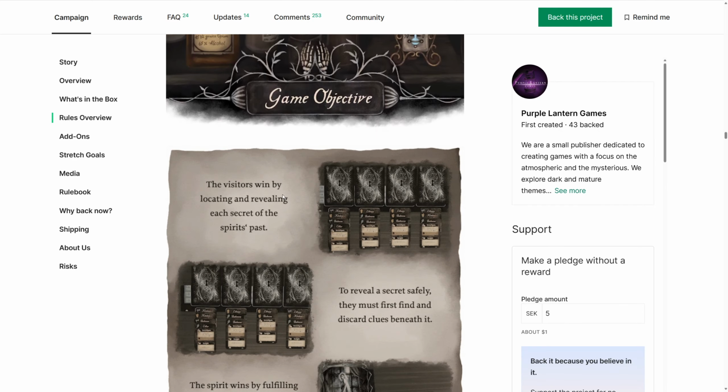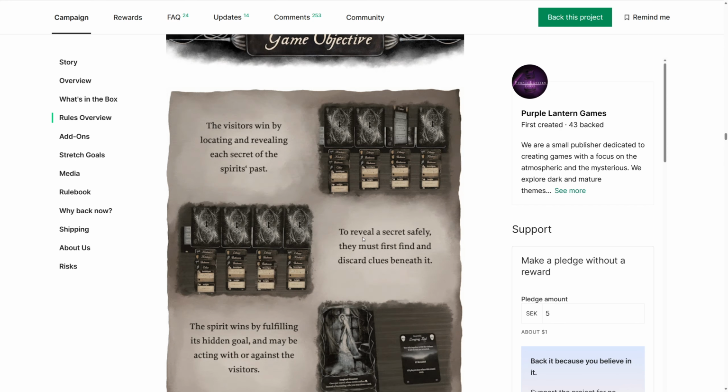The visitors win by locating and revealing each secret of the spirit's past. To reveal a secret safely, they must first find and discard clues beneath it. All right, so you can see these big cards that's like a lock. And you've got to find all the clues that are underneath this in order to unlock that, essentially.